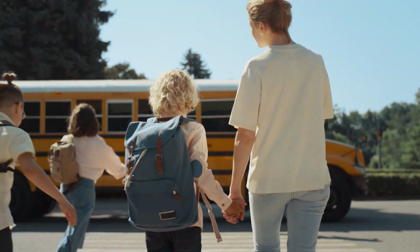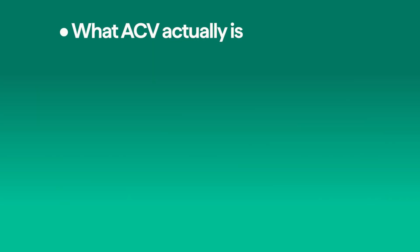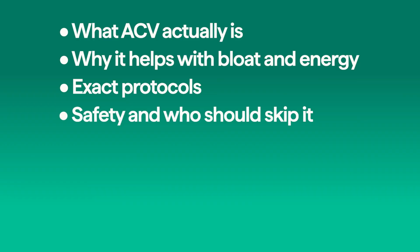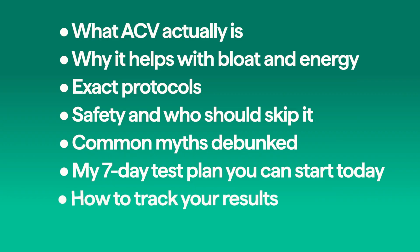So if you're juggling school runs, work deadlines, laundry mountains, and trying to eat better, but you're still bloated and exhausted, I've been there. I was definitely struggling when my 4 kids were young, and here's what we're covering today. What ACV actually is in plain and simple terms, why it helps with bloat and energy in simple science, I promise no jargon, exact protocols, when to take it, how much, and how to fit it into your day, the safety and who should skip it, and the common myths debunked, my 7-day test plan that you can start today, and how to track your results.